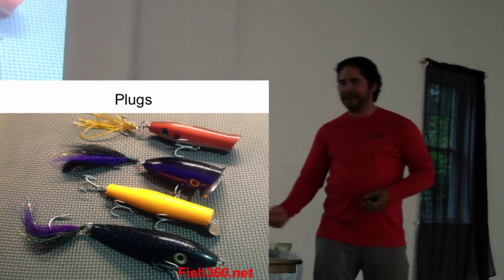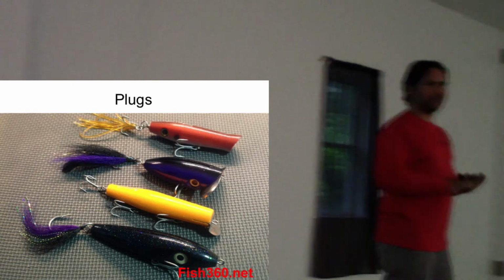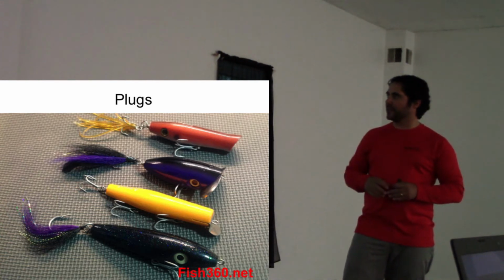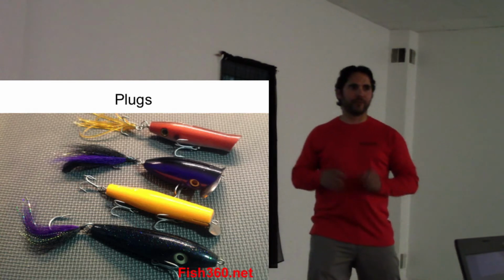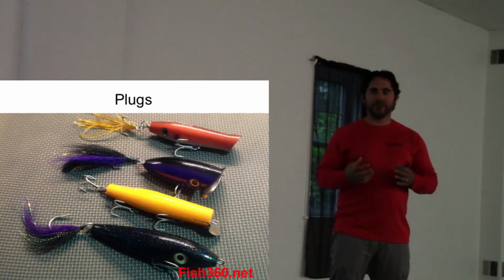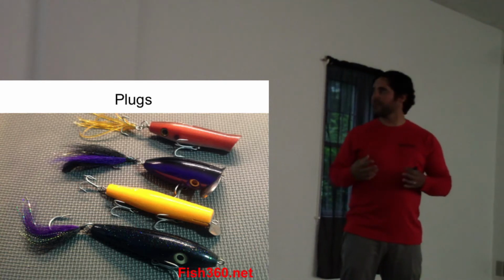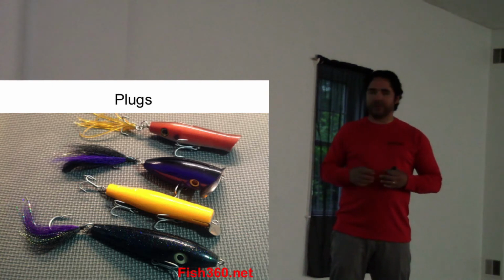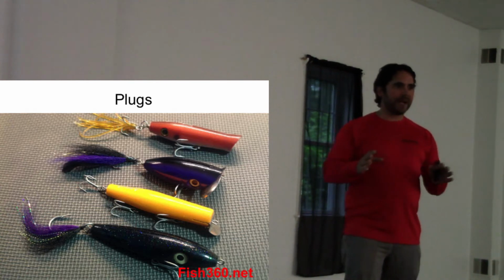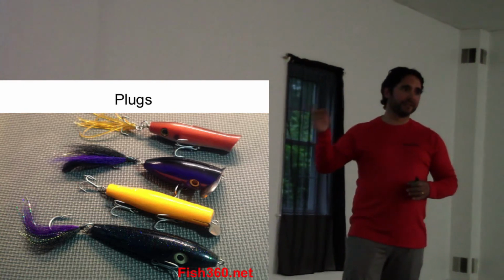Ironically, I haven't done much with plugs. I fish plugs almost exclusively in the surf, except for those rare times I go chunking, but I haven't done much with plugs. Why? Primarily because I fish a lot of weedy areas, full of lily pads, full of weeds, full of stumps. Treble hooks are just going to snag up everything, right? But if you can get to some clear patches of water, these things are deadly.